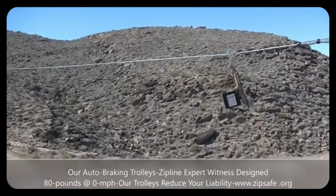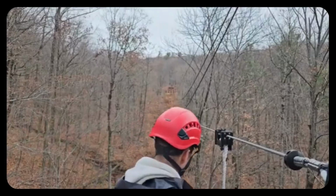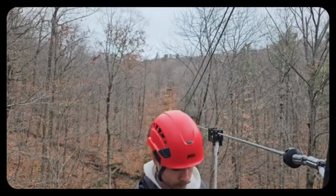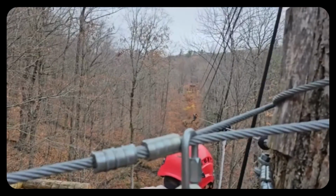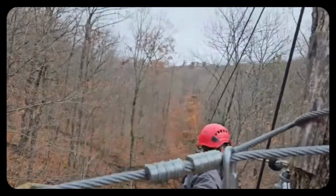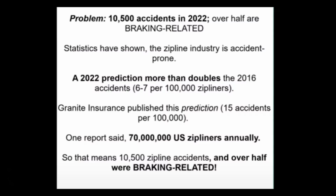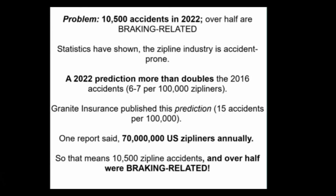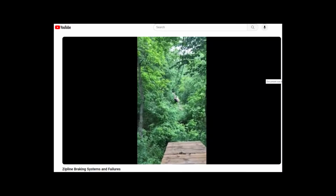But freewheeling trolleys are extremely dangerous. And some of the brake systems that are out there are not resetting themselves. This brake, if you noticed, it's a zip key brake. It's required to have an operator. That's not an emergency brake. That's not a standalone, but they try to make you think it is. And that's the problem. These accidents have doubled since 2016. And speeds are easily over 6 miles per hour, which the ACCT says you have to have an emergency brake.